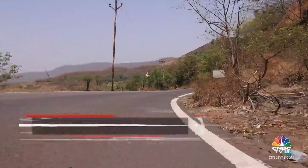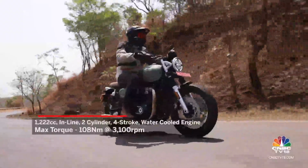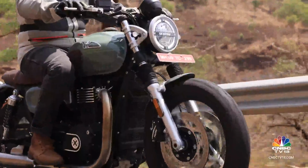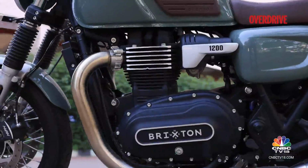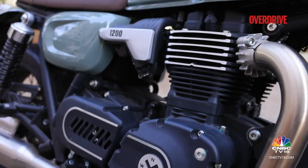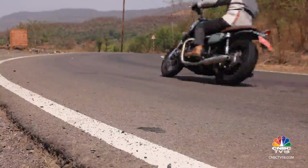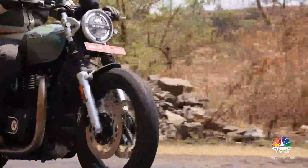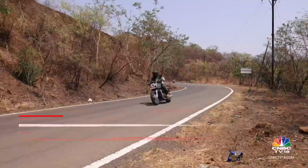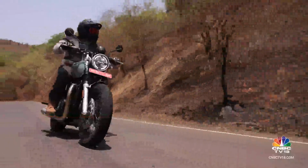Underneath the vintage visuals sits a 1222cc parallel twin, churning out 82 PS and a thumping 108 Newton meters of torque. Developed in-house by Brixton's parent company KSR Group and built by Gaokin in China, this motor is a clean sheet design. The Cromwell isn't a rev-happy hooligan, it's a talky cruiser in disguise. Ideal for city glides and Sunday rides, but not something that eggs you on.